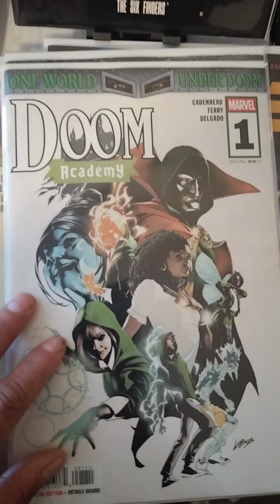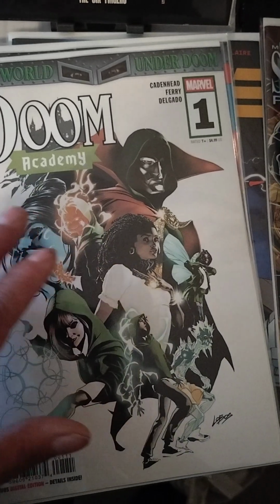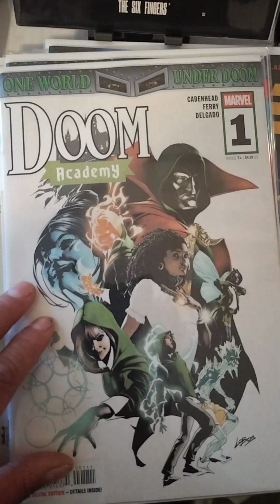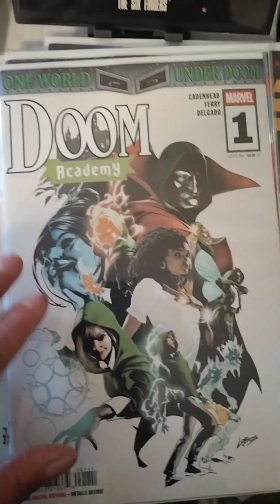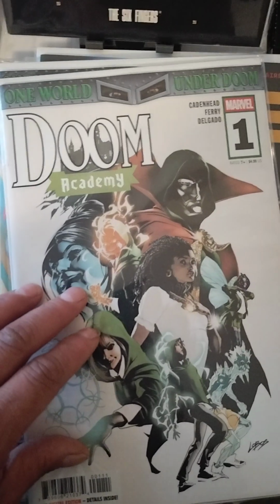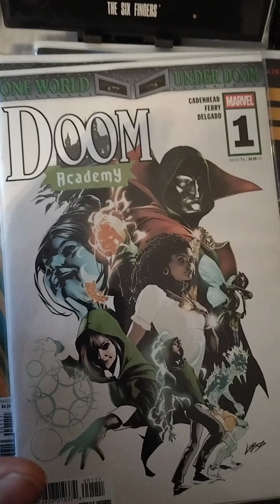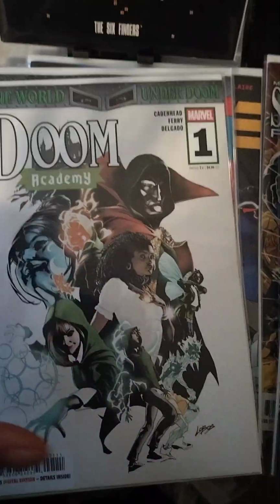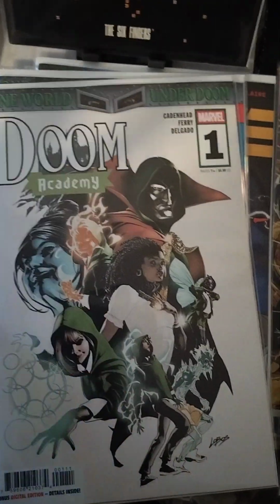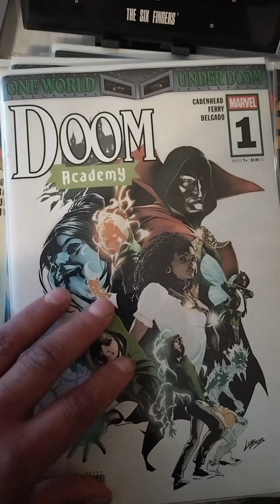Doom Academy. Okay, so if you know anything about what's going on with Doctor Doom, for spoilers, he is the Sorcerer Supreme now. And there was another comic book called Doctor Strange's Academy, I don't know, it's called like Academy something. Anyways, it's about younger kids that have special powers, and they happen to be the son of Dormammu, whatever his name is. They all go to this academy where Doctor Strange runs it, and he has other sorcerers act like teachers, and they're learning all their special abilities if they're into magic and all this other stuff.